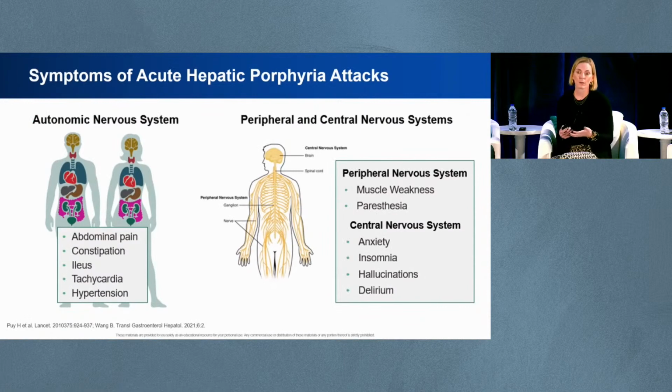When we talk about the symptoms of acute hepatic porphyria attacks, we almost always think GI, gastrointestinal symptoms. But when we look at the pathophysiology, it is almost more of a neurologic condition because the neurotoxic effect of ALA and PBG affects the autonomic nervous system, and that results in the GI symptoms, but also in tachycardia and hypertension. And then there is a significant effect also on the peripheral and the central nervous system. We see in patients who have these acute attacks that they can develop significant muscle weakness to the point where they sometimes have respiratory failure and need to be intubated.